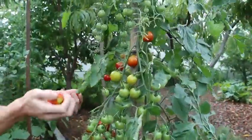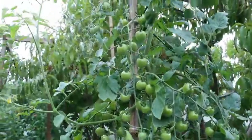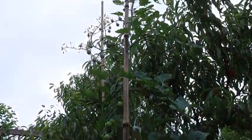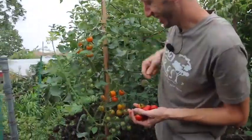I honestly feel like a kid a lot of times, like something like Christmas is just so fun and joyful. Keep going up, keep going up. This thing's over 10 feet tall. No joke. And then it wouldn't be complete without some of our favorite variety, the Sun Gold cherry.